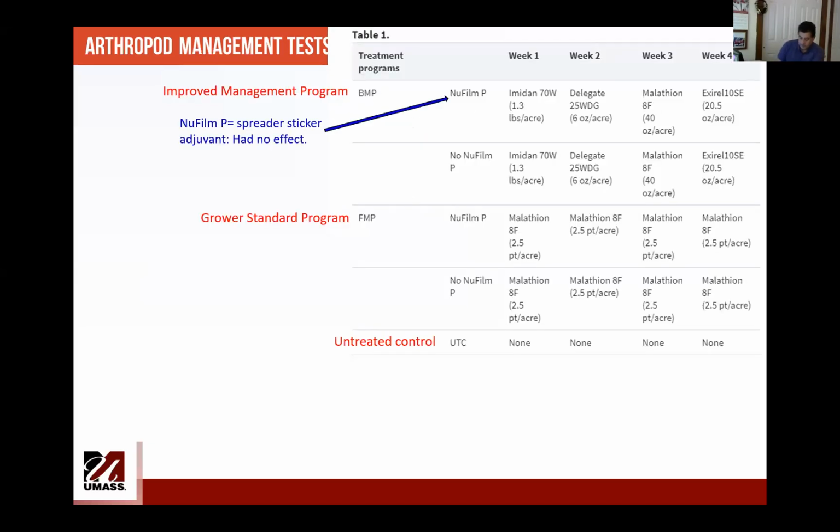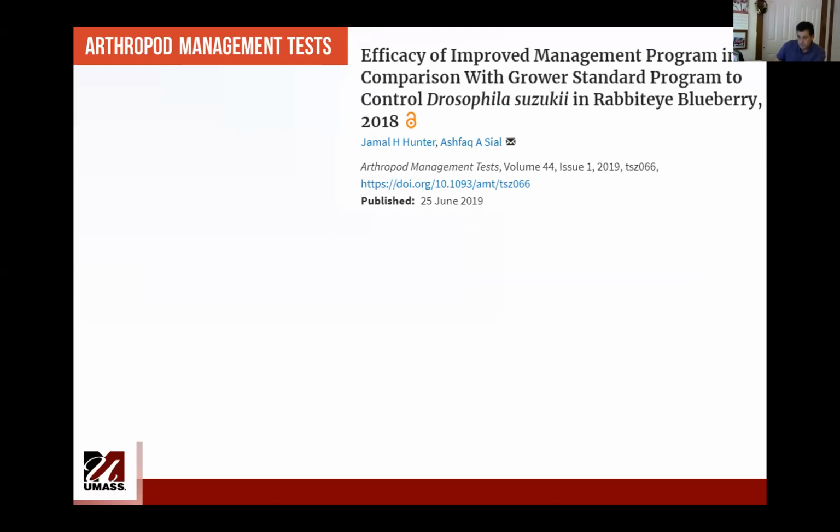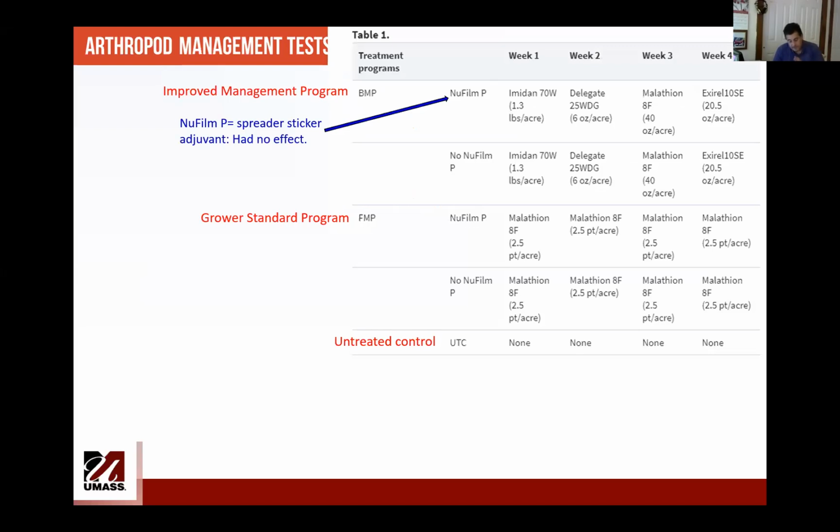So one more study was published in 2019. That was done in blueberry in Georgia. And they compared 2 different regimes. One is called the Improved Management Program, IMP, where on week 1 they sprayed Imidan, on week 2 Delegate, on week 3 malathion, and on week 4 Exirel. They applied this in the presence of a spreader sticker, an adjuvant, which is NuFilm. In the presence and the absence, there was no effect. And they compared the performance of this program against the grower standard, which basically means that the grower was spraying every week just one single chemical, which is malathion. And as a control, they had blueberries that didn't get any insecticide.